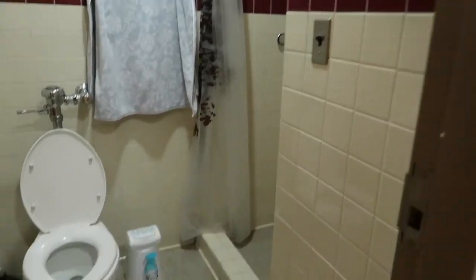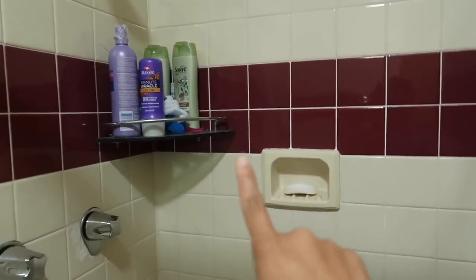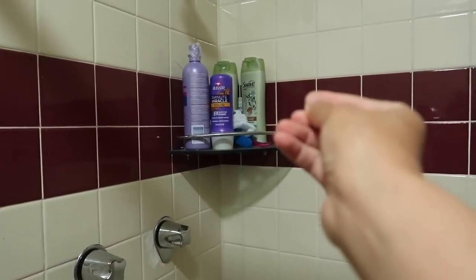This is my bathroom. This is a shower. So pretty good shower head. Soap bar holder. Holder. Hot and cold. My towel.